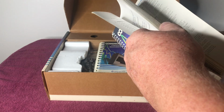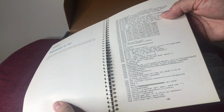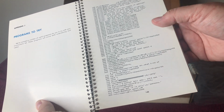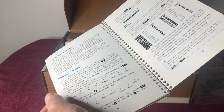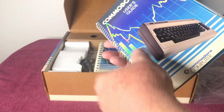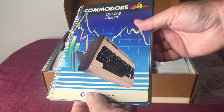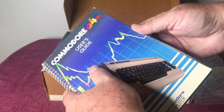And back then, I mean, it was just awesome that manuals like this gave you code. I mean, look at that. There's basic code right there. You could learn how to program and do things out of the box, as they say. So that's pretty cool to have that back then, but even now, I've had to actually use this because I forgot how to do some things because, you know, out of sight, out of mind.